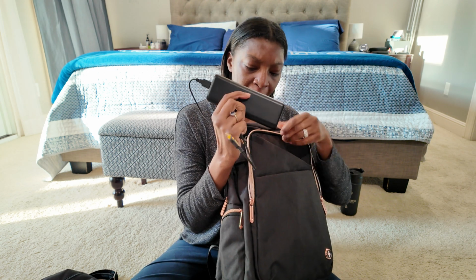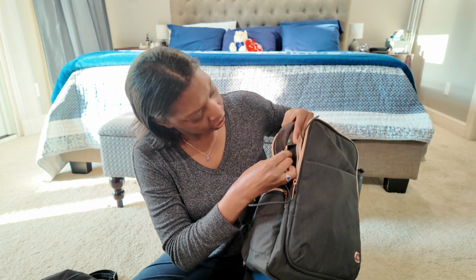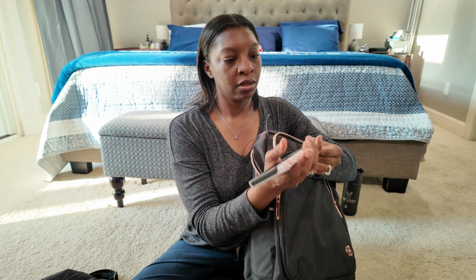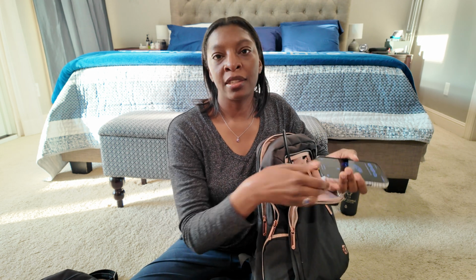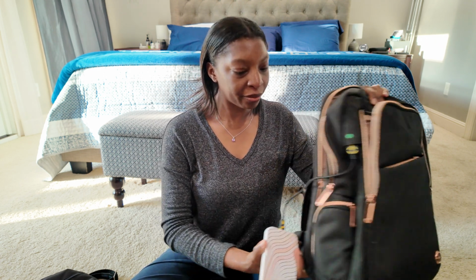So there's a slot. I'm gonna put this back in here. Right there. You put this part here. So that's in here. And now if I grab my phone, and bam, it charges my phone. So that's how this works. So again, I don't use it often, but that's how it works. So I think that's very handy. I've never had one of these attached to a personal item before. So if you guys have this same bag, let me know what you think about it.